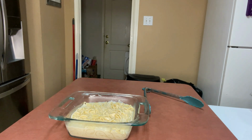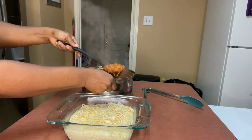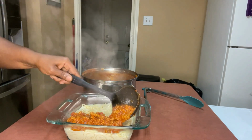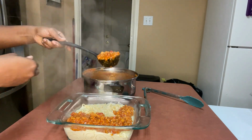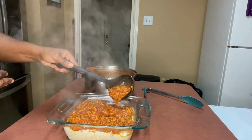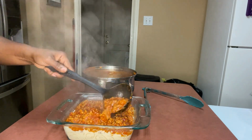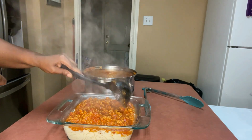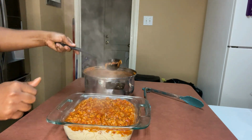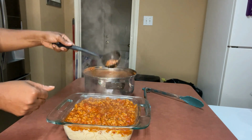Here we go. So that's what I'm gonna do. I'm just gonna ladle the sauce all over the spaghetti noodles. Make sure you sit this in a pan just in case it wants to boil over while we put it in the oven, because you're going to put this in the oven.